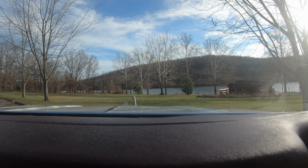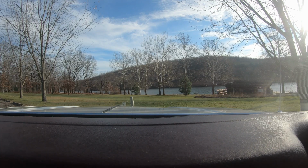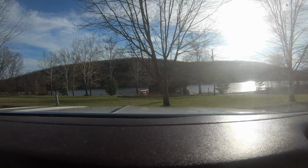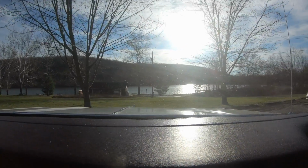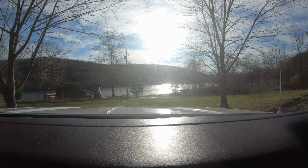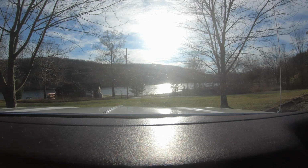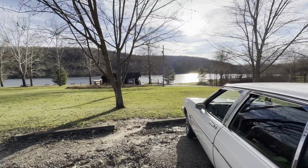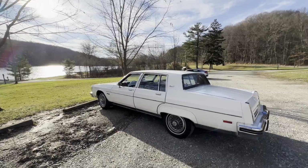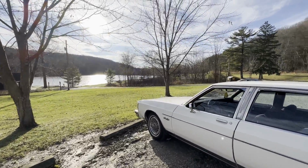Hopefully this isn't too bouncy for you. Very pretty. Sun shining. Ooh, big dip. Look at that. Get out and get you a shot outside. So this is a lake at the park. Very pretty. The Olds made the little trip out here. Down there's a little bathroom spot.